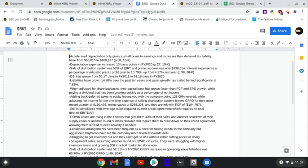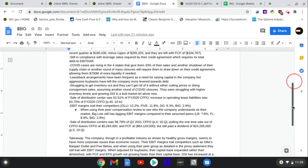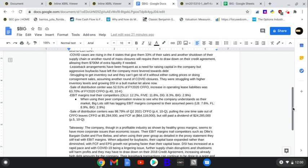But they're still struggling with inventory in a rather unhealthy fashion, and at a rather worse time to be struggling with bulky inventory. Now, the sale of the distribution center once again was 52.51% of fiscal year 2020's CFFO. An increase in operating lease liabilities was 63.70% on page 40 of their most recently filed 10K. This is what I actually find really fascinating, this next bullet point.